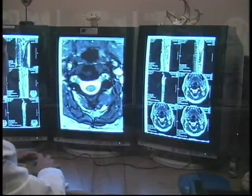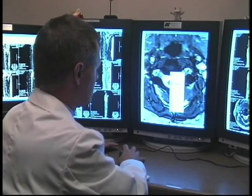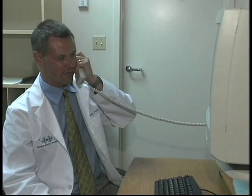It's also becoming very complementary for imaging your vascular system. If somebody's looking for a blood vessel that's narrowed in your neck, or they're looking for an aneurysm, which is kind of like a bubble on a tire in a blood vessel inside your brain that could rupture, we can use MRI to look for all these types of vascular disease as well.